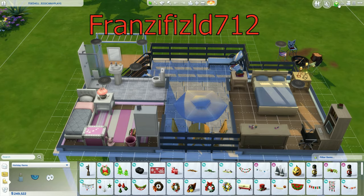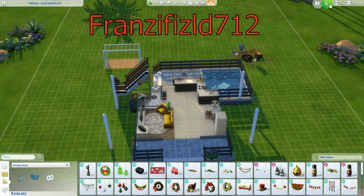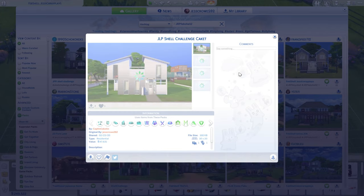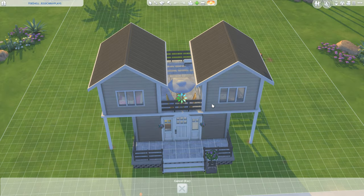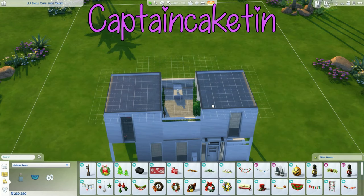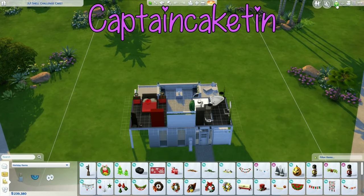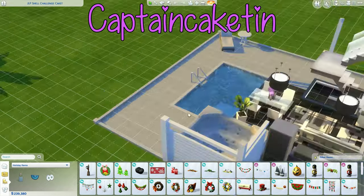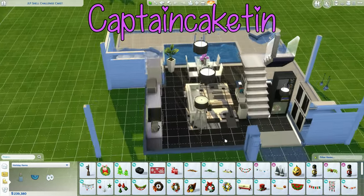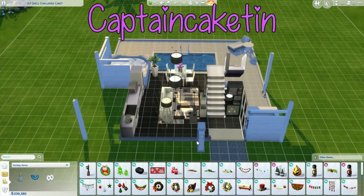Bedroom, bathroom. I like the pools that everybody's adding on. Cool. All right, Captain Caketon. I definitely thought that I would blow people's minds with my box on top of a box, and that everybody would not be able to do it. But wow, everybody's getting it. Big bathroom, bedroom. Nice, nice. Got some pool action going on and a hot tub. Okay. Nice. Very, very nice.